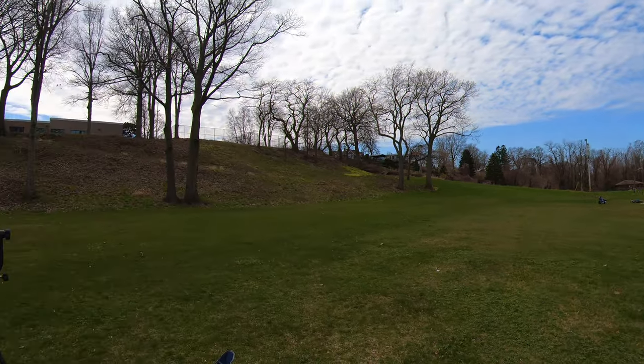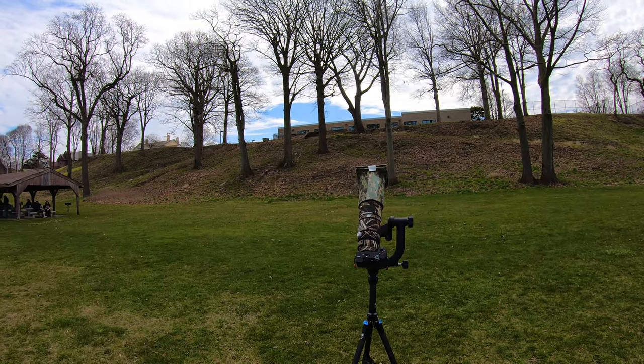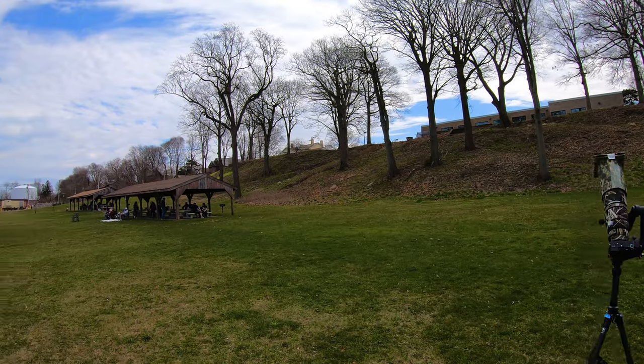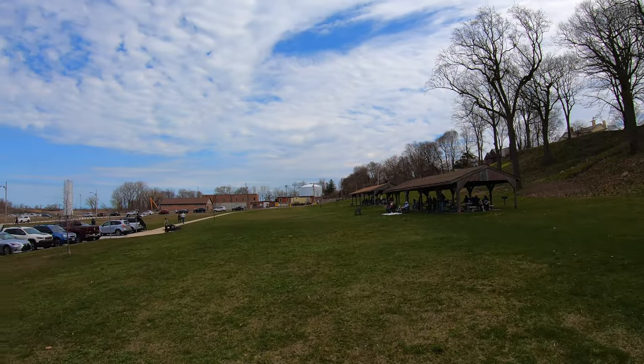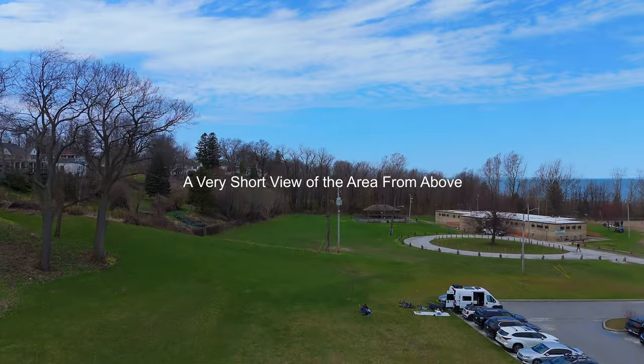So I've only seen about four photographers out here, including myself. There might be others showing up later on. But I'm really looking forward to this, and I'll talk to you guys as soon as we get close to the partial eclipse.